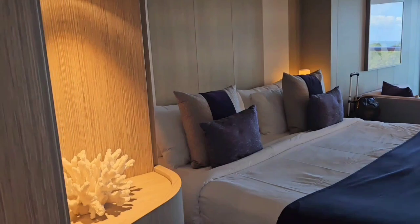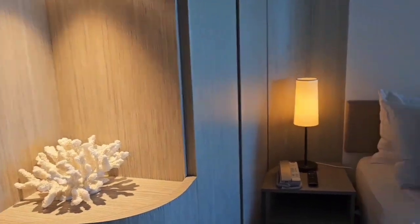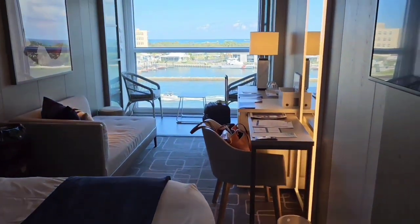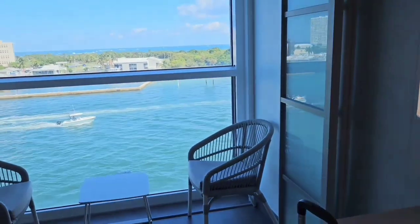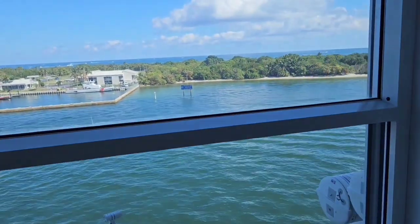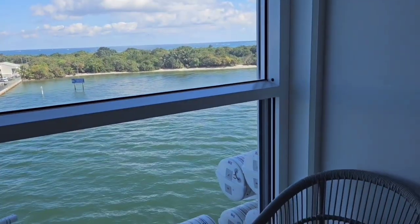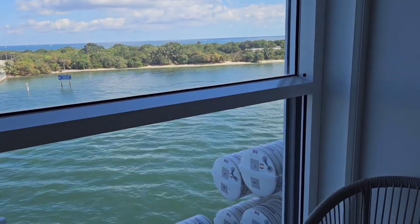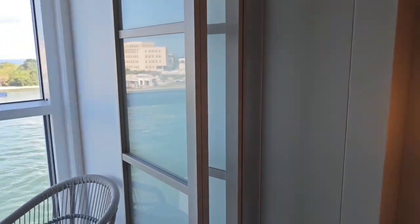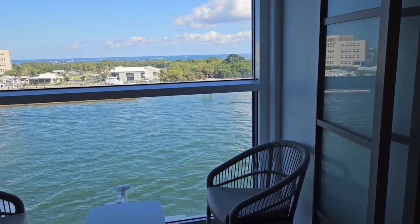Okay, so once you enter the room, you have this nice looking area here with the decor. Let's take a walk all the way out to the balcony. So with this, it's not a full balcony where you have the opening, but you're able to open, wake up to a nice beautiful view, and you're able to close the door. Say for instance you don't want to have it open all the way out. Okay, so you're able to open and close the doors. It's a little bit hard to maneuver, but you're able to close off the space if you don't want to have it all the way open up.